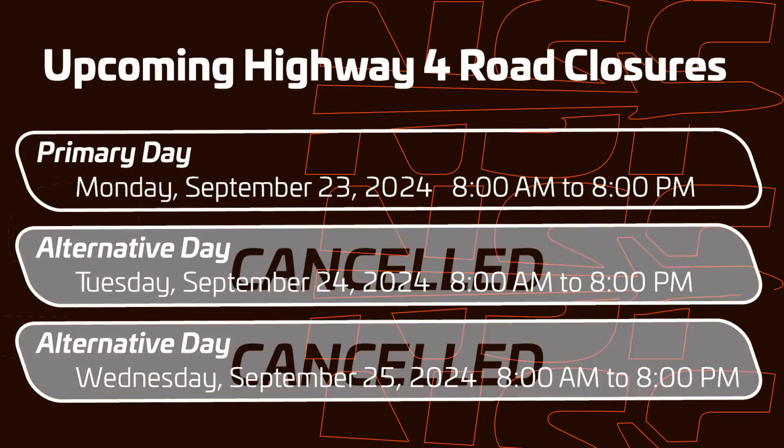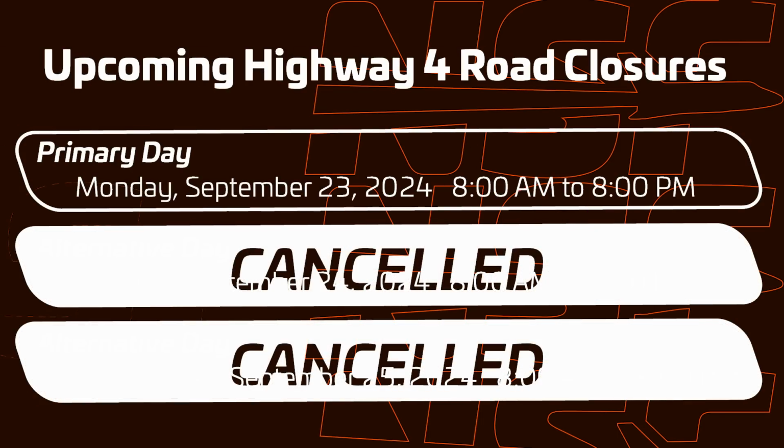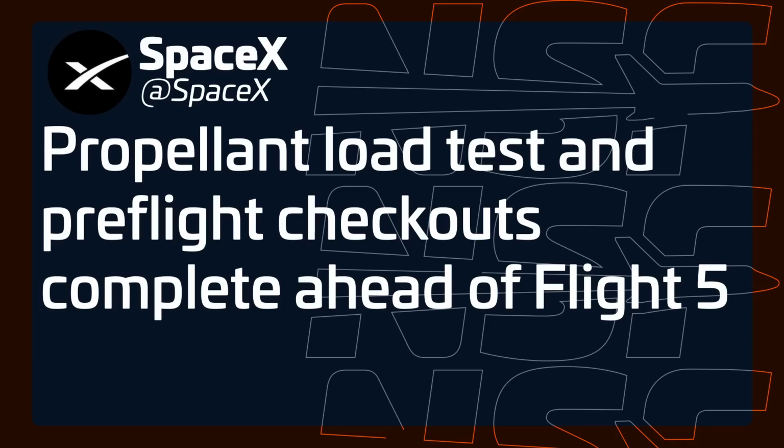Shortly after the testing concluded, the closures for Tuesday and Wednesday were canceled, as SpaceX is likely to move into doing a wet dress rehearsal either later in the week or sometime next week. Although SpaceX did post to X that a propellant load test was completed and pre-flight checkouts have been completed, so your guess is as good as ours on what SpaceX does next.